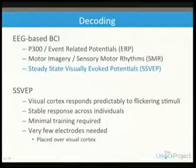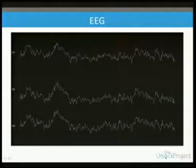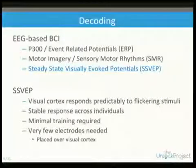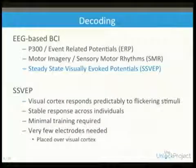So EEG has 3 main BCI applications. One is P300. This is an event-related potential. You look for something, say, like you observe something that you're interested in, and we can see an activity, something that looks like this large deflection on the left, although that's actually a motion artifact. Motor imagery, where you imagine doing something like clenching a fist. So people who can't move can still imagine moving, and in some cases we're able to pick this up, detect it, and translate that into, say, a left-right motion.